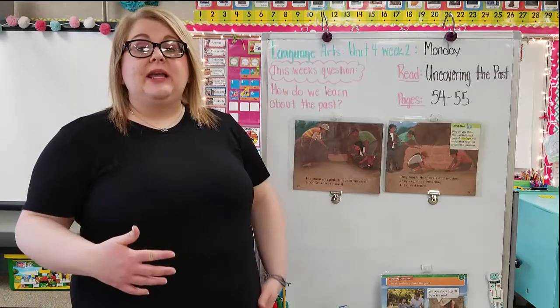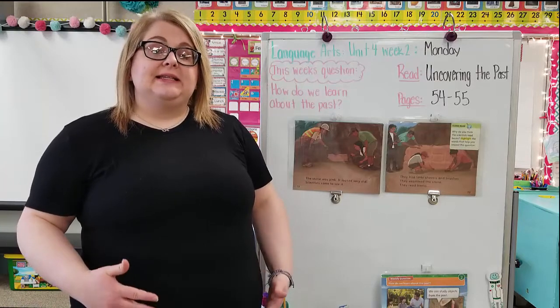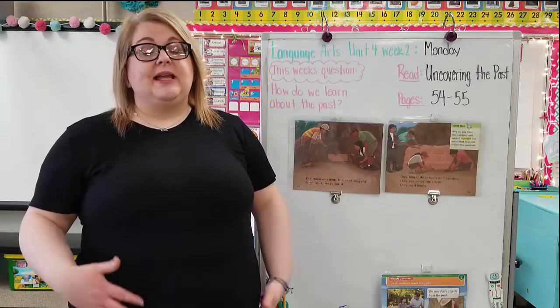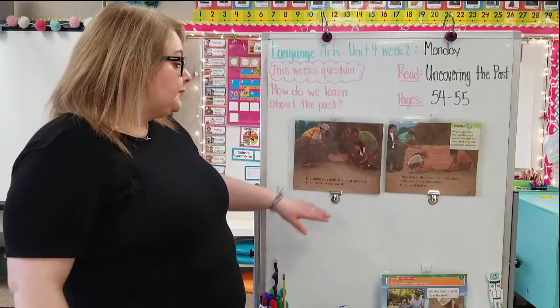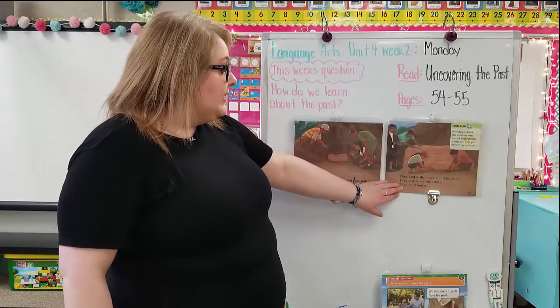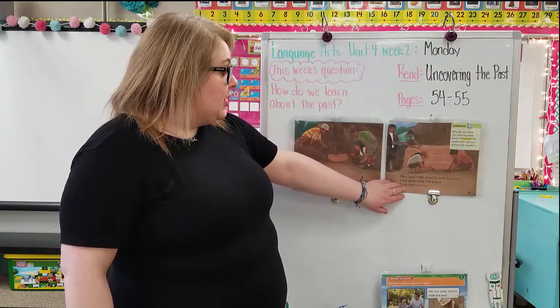A lot of times when there are people building, the construction crews, if they find something that is different or maybe something from the past, then they have to call the scientists in so that way they can report it and see what's there. On the right side, it says they had little shovels and brushes. They examined the stone, and they read books.